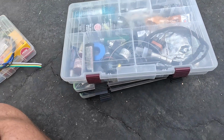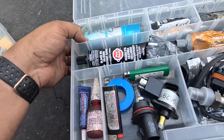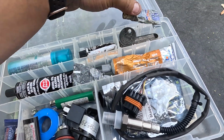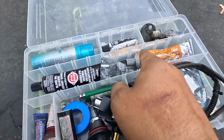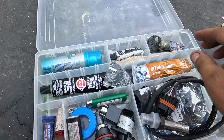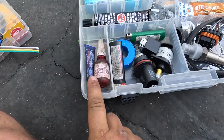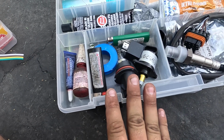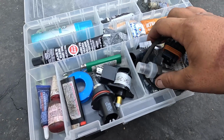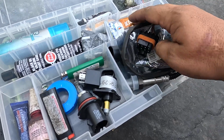Moving to the next one. This one is more or less like our electrical and gaskets. So hairspray for couplers, JB weld, spark plug gapping tool, socket, anti-seize, RTVs, copper RTV. We actually did use this for an exhaust manifold gasket change in the middle of the night. Gray RTV, black RTV, Loctite. This is just some bulbs, relays. I did have a spare O2 sensor. We're running a Holley Dominator here. And then I also have locking rings and some headlight bulbs.